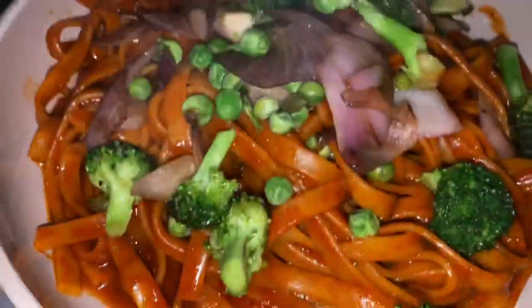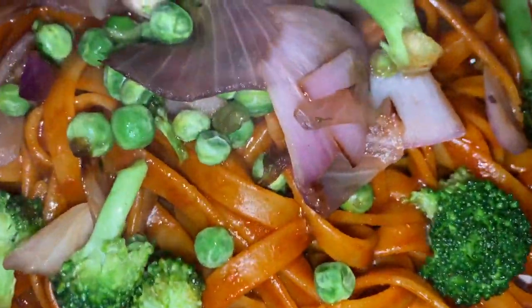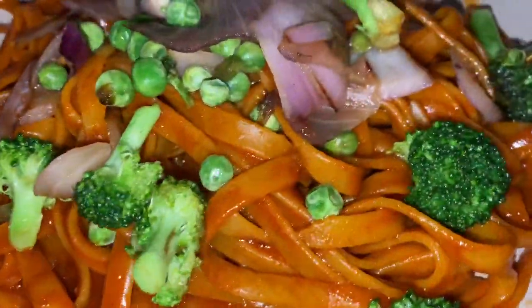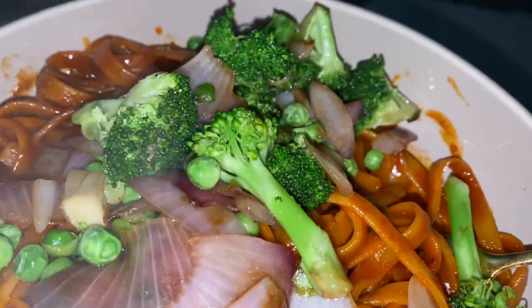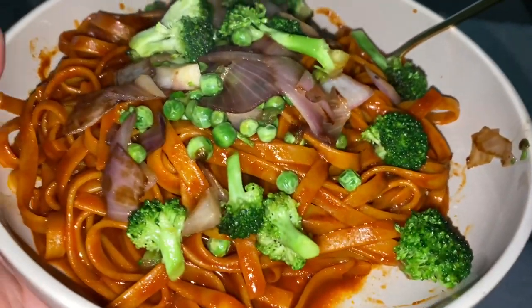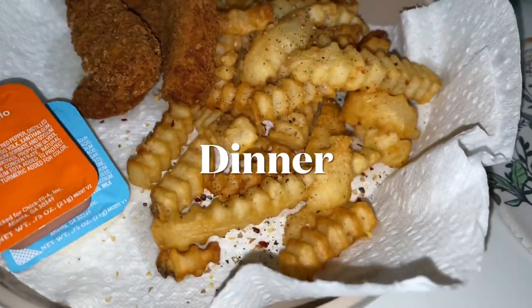For lunch, I made this gochujang pasta that I've been seeing on TikTok, and the base of the sauce obviously is gochujang and soy sauce, and I used honey and sesame oil, and I have broccoli, peas, and some onions and garlic, and I can't really remember everything else that I put in this, but that's the bulk of the pasta recipe. And then for dinner, I had an 8-year-old child's dream.